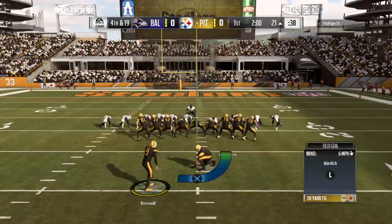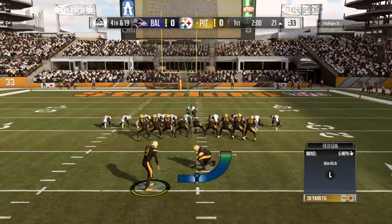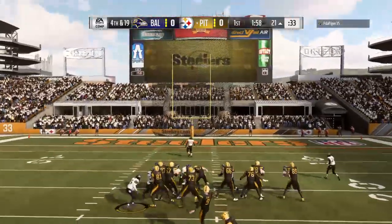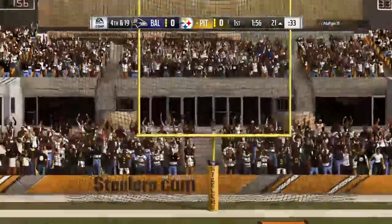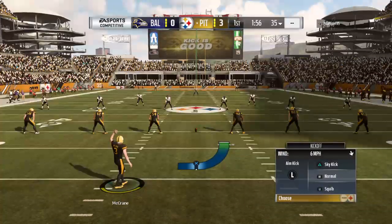So on 4th down, the Steelers call on the number of Chris Boswell for the field goal try. From the right hash, it's a 38-yard attempt. And Boswell's kick is good, and the Steelers will jump out to a 3-zip lead. So they get 3, certainly hoping for 6 after a 13-play drive.